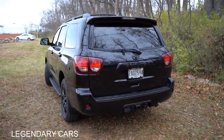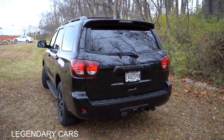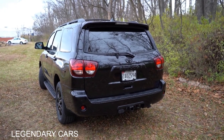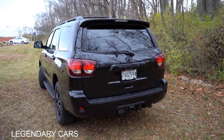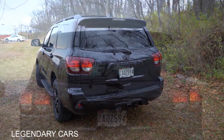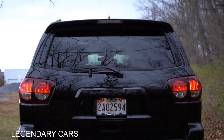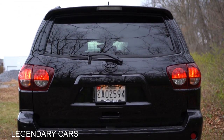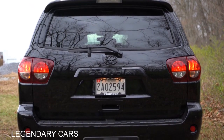All right, so now since we are around to the back of this one, body colored shark fin antenna all the way to the top, just below that rear spoiler with an integrated brake light, just below that rear window wiper. When it comes to the badging in the back there, it's either going to be finished in chrome or black. Again, we have all the black accents on this one. Smoked taillight housings coming standard for every single trim level. I do like that look.